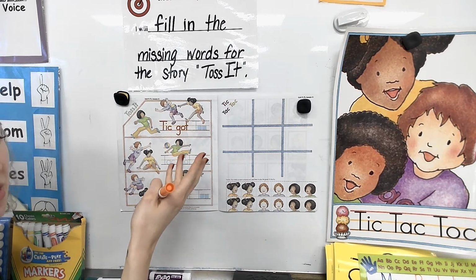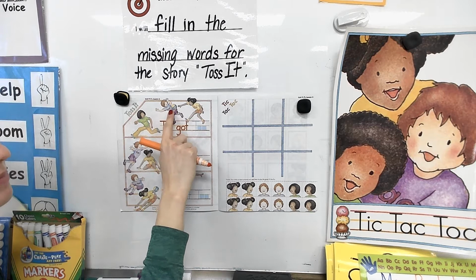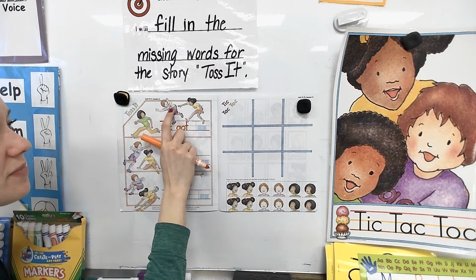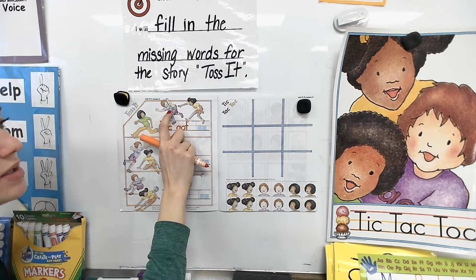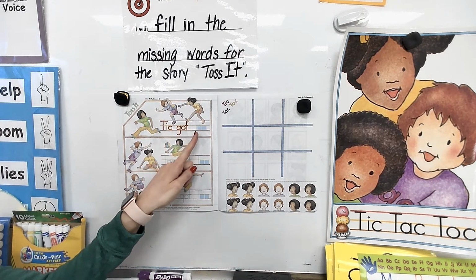We don't have the rest of her name. Who did she tag with the ball? Let's sound out her name. Touch under her name on her shirt. You can't read it on my computer, so you have to look at your book. Ready? Go. Ack. Tack. So tick, got, tack.